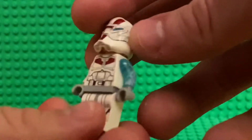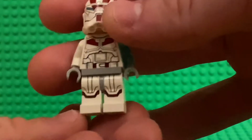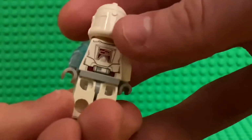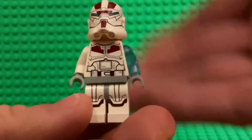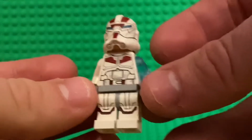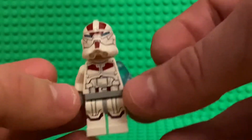It's very detailed, but the printing is alright. The helmet's really cool though. Really like that helmet. It's an alright look, but it's very detailed. But as it sits, this figure is worth $65.